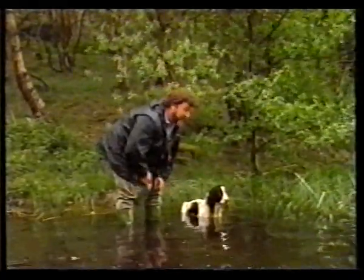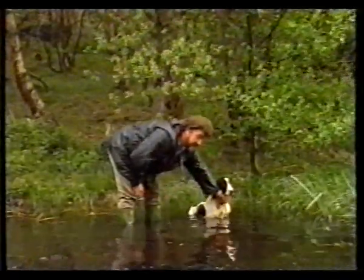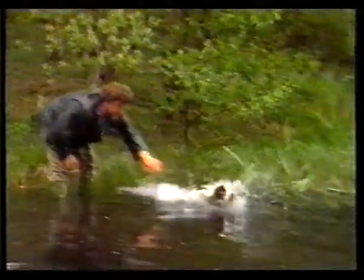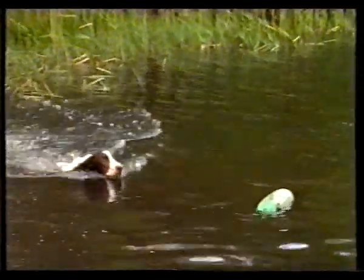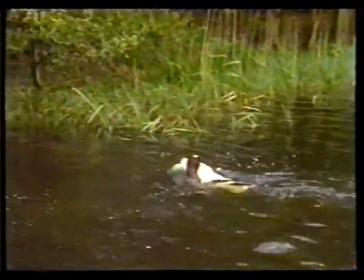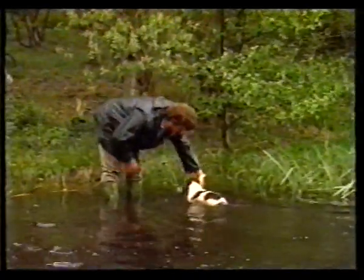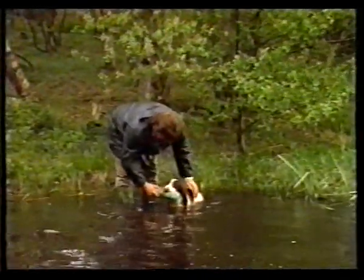The last one for luck. See? And that's one little dog that will never, ever have problems with his water work. Good boy.